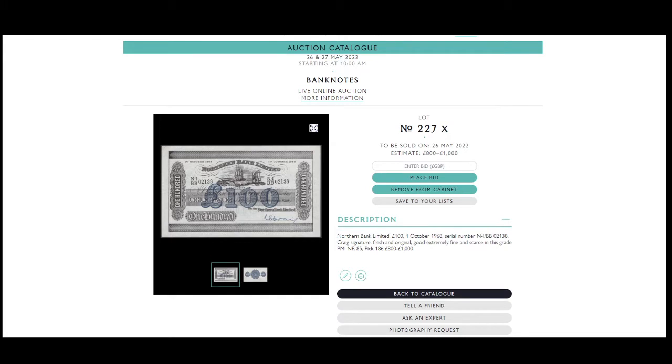It's one of these old English auction houses, and they do have an interesting banknote auction coming up, 26th, 27th of May. Of course, this will be either live or in their offices in London, and there are quite some interesting banknotes there. It's not as fancy as Pick, for example.